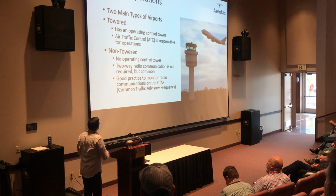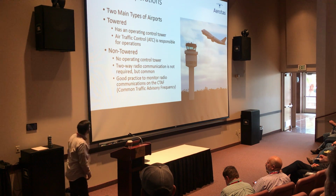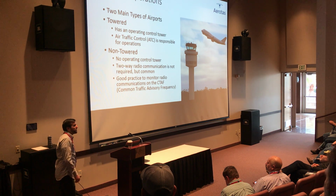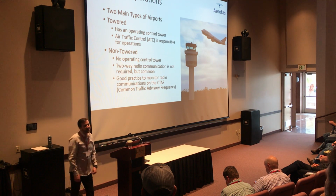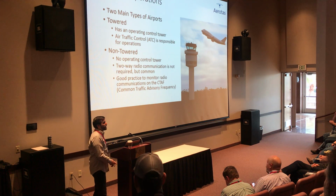These are going to be, honestly, the vast majority of airports in the United States by number: non-towered airports. Little rural airports all over the place. There are tens of thousands of small, tiny, non-towered airports in the United States. Some of them are nothing more than a dirt strip, but they count as a non-towered airport.